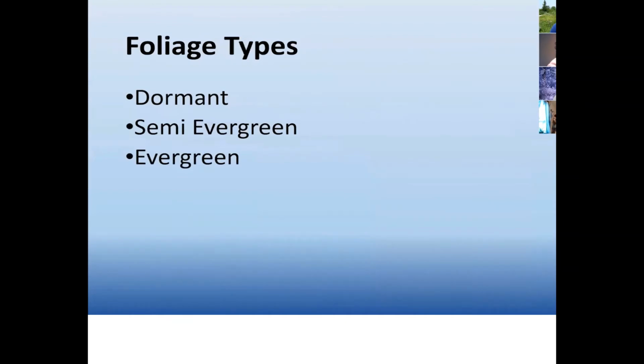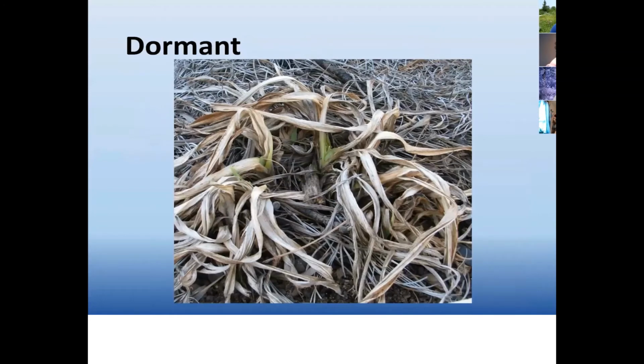So we talked about foliage. So there's different foliage types. They do need a dormancy period. So that's just where they kind of go dormant and they look awful. But I suggest not pulling up those leaves, because that actually protects the crown a little bit. It gives it a little bit of insulation.